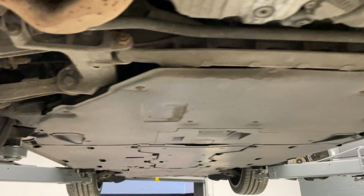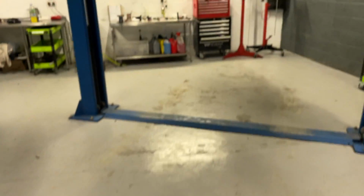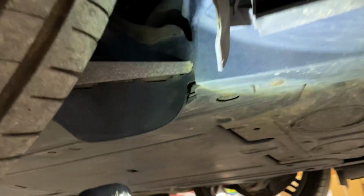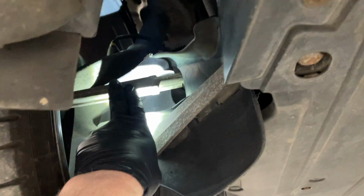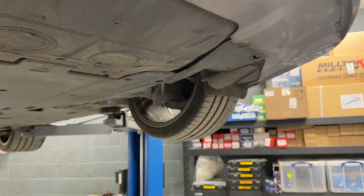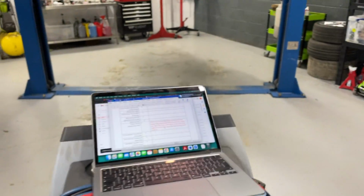Like with the other car, I can feel play in the steering rack, so that's going to be the track rod end or the inner track rod arm, but I need a second person. Usually you'll move the wheel side to side like this, and you'll have someone with their fingers holding on to the track rod end or onto the inner arm, and they can usually feel it. So I need a second person to identify what exactly it is, but I can feel it in both sides. And also, again, on the test drive, there's a rattle on the front suspension.